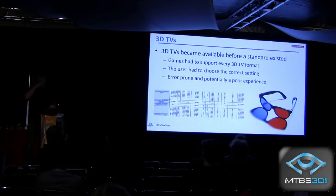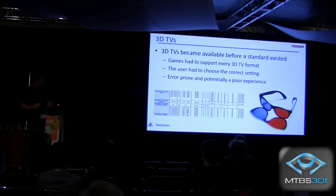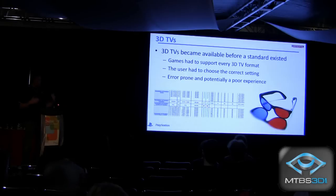So the interesting thing about 3D TVs is they kind of started to come on the market before there was a standard for how to connect things to them. And so there were a few 3D games that shipped before the HDMI 1.4 standard became widely adopted. And those typically came with a giant table, like this table I'm showing at the bottom there. You'd have to figure out which one of the TVs you had, and then figure out whether that TV expected the left image to come first or the right image, whether they were packed vertically or horizontally, or if they were interlaced or checkerboard. A jillion different formats. Complete nightmare for the end user, because the end user has to become an AV expert.